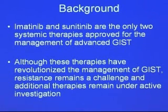But despite the tremendous advances that we've made with regard to the management of this disease with these drugs, resistance can still be a really stubborn challenge for many patients. And this is an area that we clearly need to continue to do hard work and to get better options moving forward.